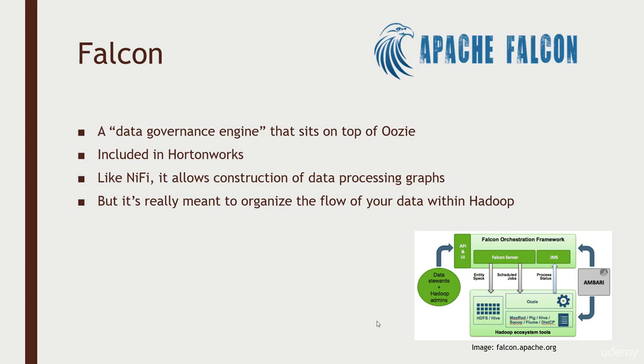Really, you're only going to be thinking about Falcon if you have so many workflows in Oozie that you need a manager for the manager, if you will. So if you're in a world where you have thousands of Oozie workflows that themselves need to be orchestrated and scheduled, Falcon is worth a look.